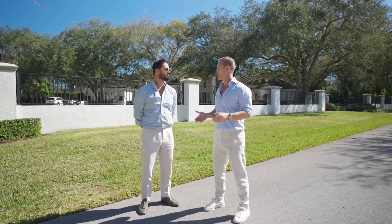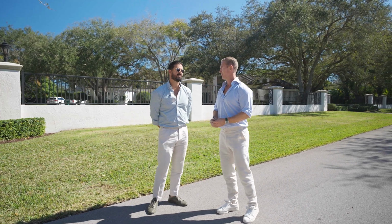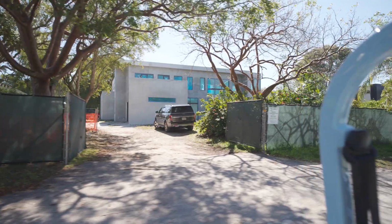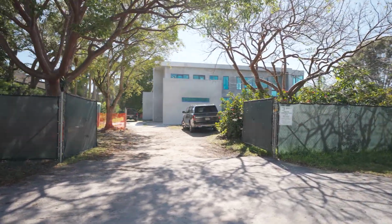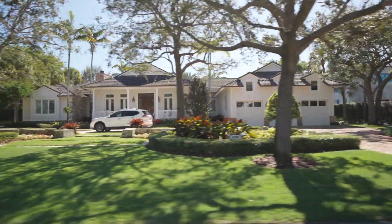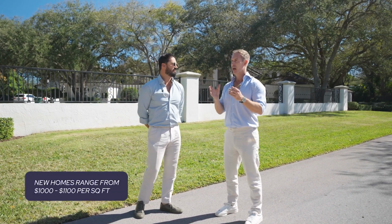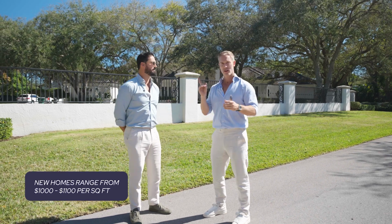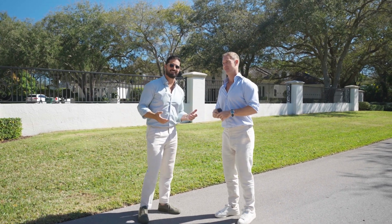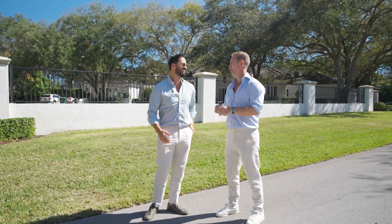What do people need to know about this section of Pinecrest? So this section of Pinecrest is actually giving North Pinecrest a little run for its money right now. There's been a lot of new construction. There's been a lot of high sales in South Pinecrest, but the price per square foot does relax a little bit. Typically speaking, new homes are around $1,000 to $1,100, but we did see a sale of $1,424 a foot. That blows everything out of the water. That blows North Pinecrest out of the water.